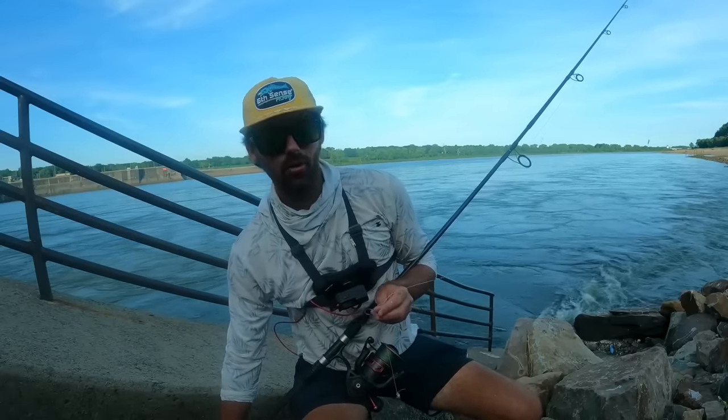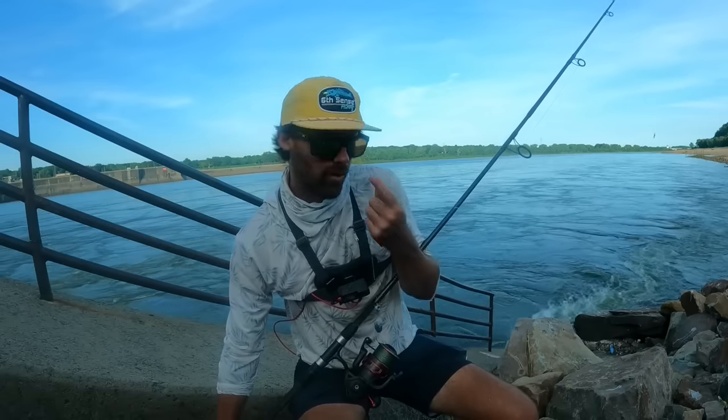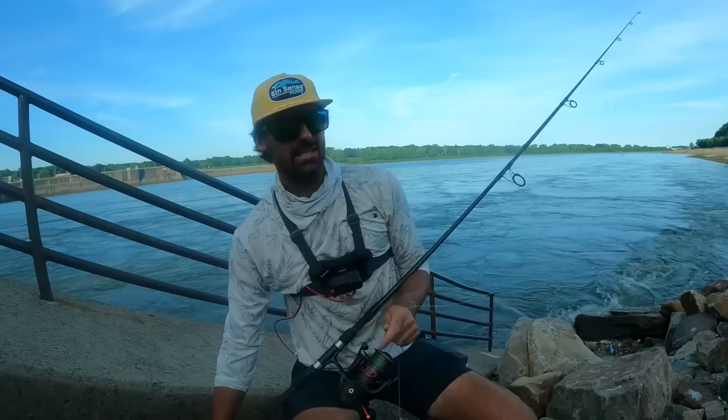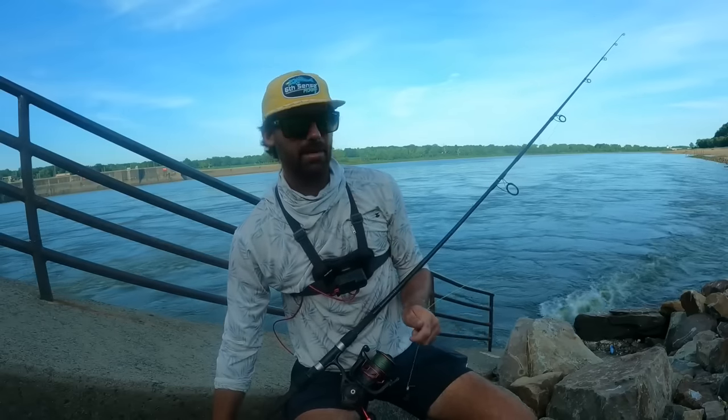First of all, they're full of life. They're spunky. They're happy catfish because they're full of a bunch of shad. Their tummies are huge and the current's fast. And they just get in that fast current seam down that way. And I'm just not able to torque on them super hard and get them in without breaking my line.